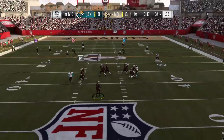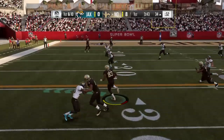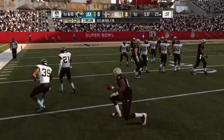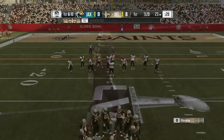Now a play fake here on 1st down. Allen has it, and brought down, but not before they're inside the 25. They pick up 12 on the play there, and they move the chains.